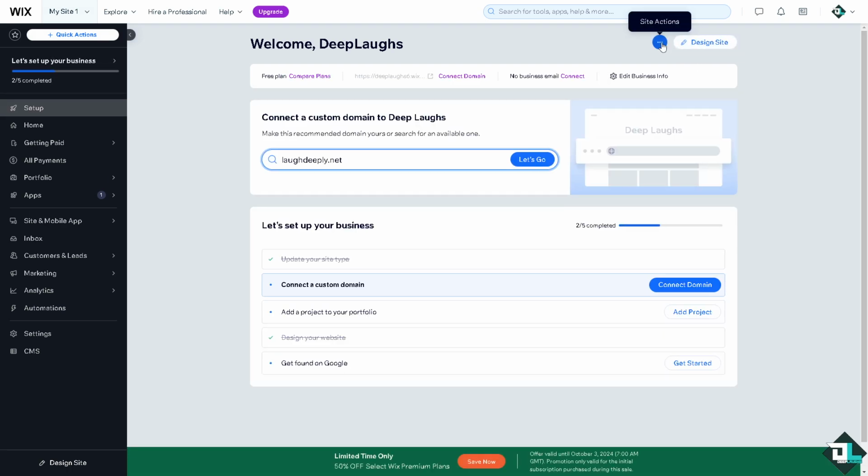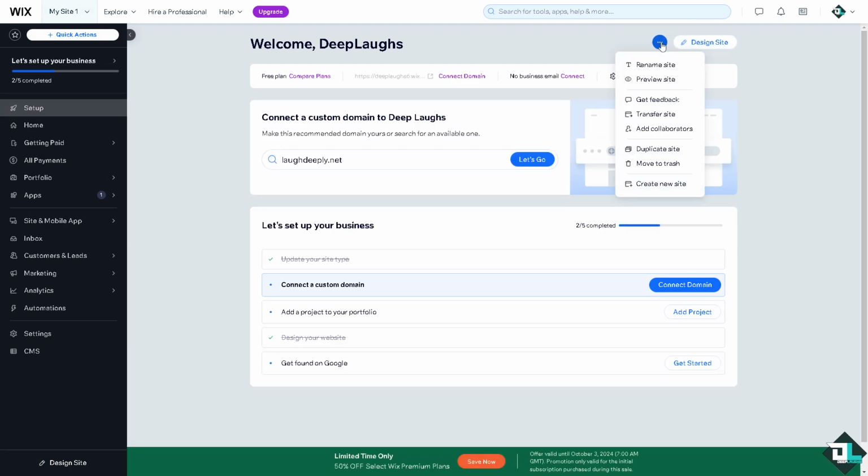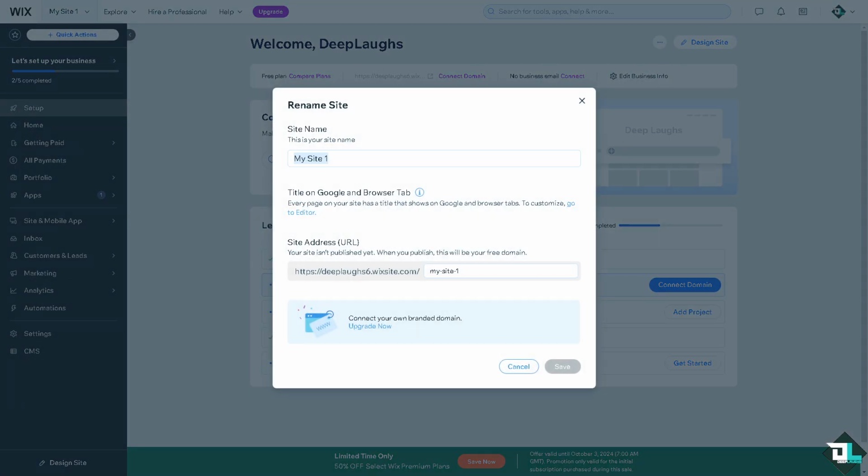There's going to be a 3 dots icon here that says Rename Site. So in this case, for example, if you want to rename your site such as this one, all you have to do is click on Save. That's it. That's the only way for you to do it.